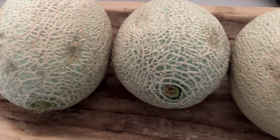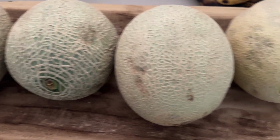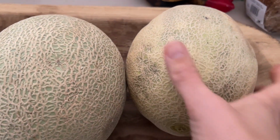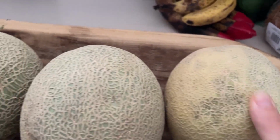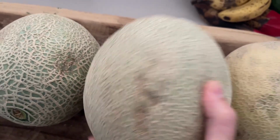All right, these are the rock melon that I was given, or cantaloupe, whatever you want to call them, and they've got little spots on them that need to be cut off, and they're a bit older, but all in all, they are in really good condition.